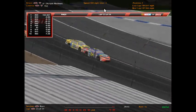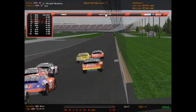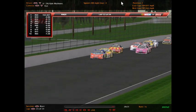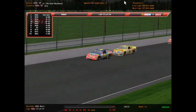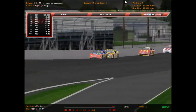And here comes Kev Shearer, who led the most laps in this race so far here today. Kyle Matthews looking for his third victory of the season. He won at Pocono, and he also won at Richmond.